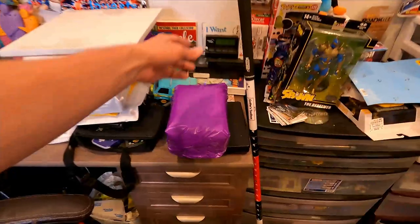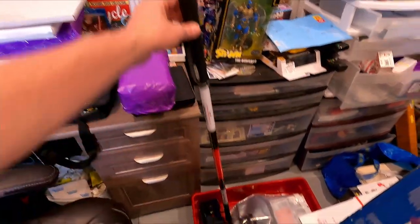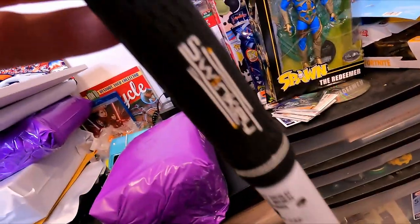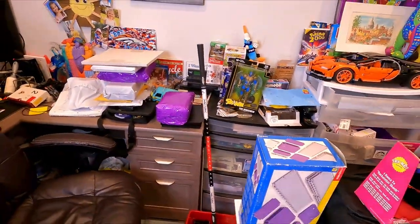And then I sold this golf swing key, and it's a really long thing that just aids your golf swing. And it's the golfer's toolbox swing key. It sold for $72, and it's incomplete.